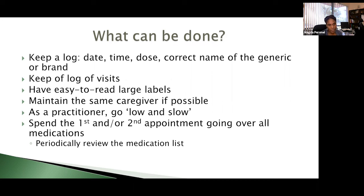And something that's also very important when an elderly patient is new to you is spend the first and or second appointment going over all the medications and review that list periodically, because 9 times out of 10 you will be removing, adding, or clearing the understanding of what the patient's supposed to take. Sometimes a lot of these patients don't even remember what something is for or why they're taking something. So you can definitely clarify that list for them and get them onto a better regimen.